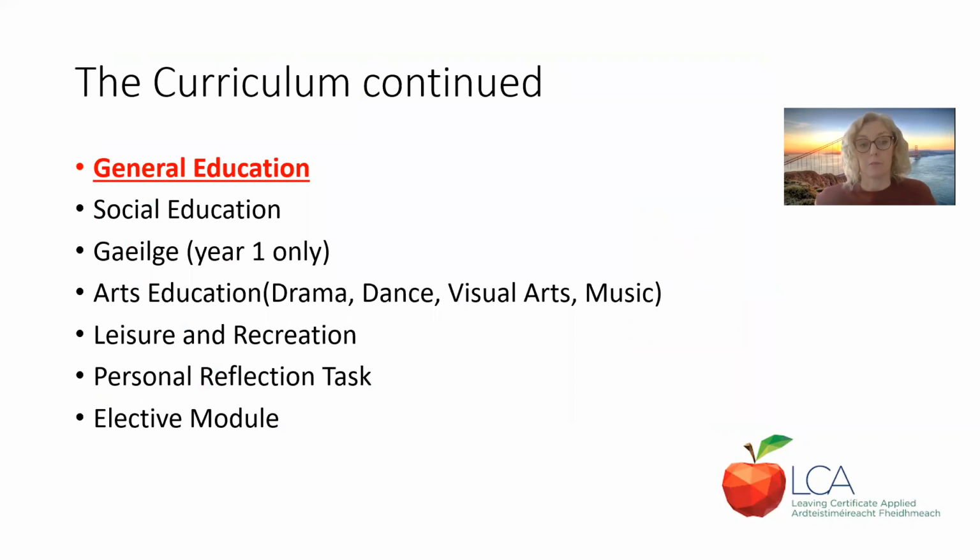Okay, so keep going. We have general education then, so involved in that there's social education, where they will have to investigate current social issues. Irish, they do have to do Irish in 5th year, and that will be examined at the end of 5th year, and that's just conversational Irish, okay, how it's used in everyday life. If they had to go out and buy something in the shop, that kind of thing. So arts education then, that could be drama, dance, visual arts, music, and we will have to have a look and see how we're going to deliver that program, based again on the teachers we have available and the facilities we have in which to deliver the program.